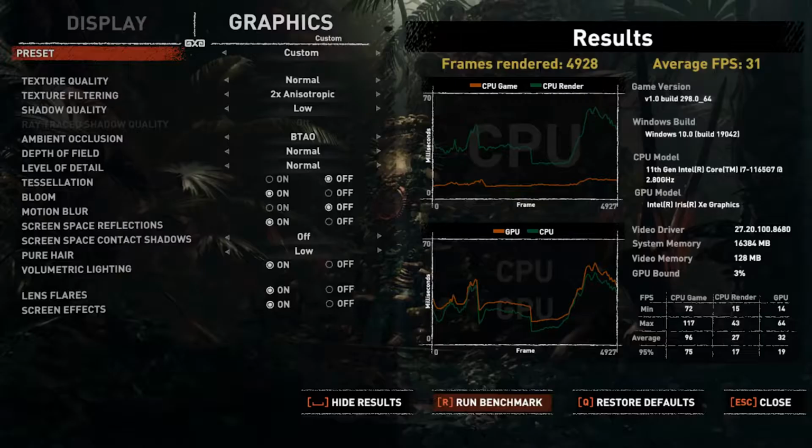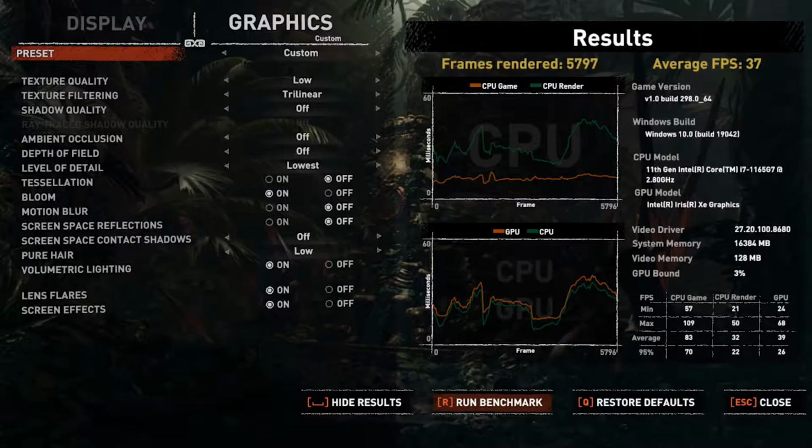Now, taking a look at a game like, of course, Shadow of the Tomb Raider, playing at medium settings, or normal if you will, we're getting about 31 frames per second, which is really nice to see. So you can at least run it at 31 frames per second, and that's good. And then when we go to the lower settings, we get up to about 37 frames per second on Shadow of the Tomb Raider. So that is quite impressive. You can continue your gameplay sessions, jump on Steam, all that fun stuff, and start gaming.